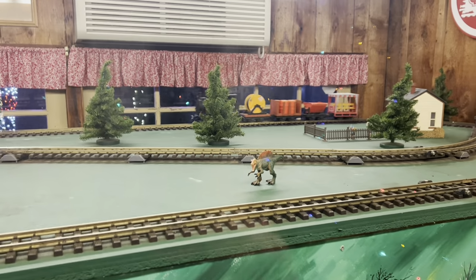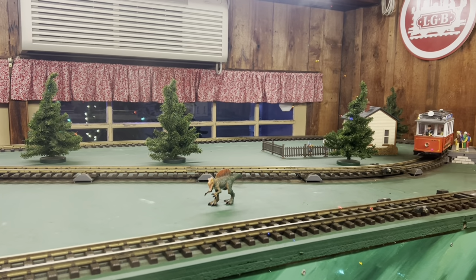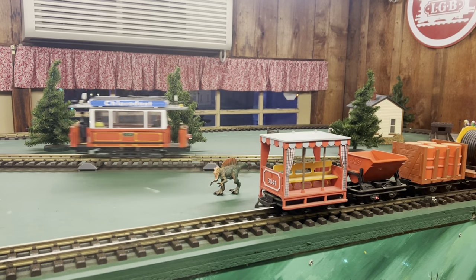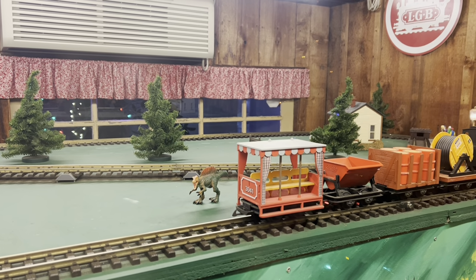But while we wait for him to come alive, I just wanted to point out that at this train spot, there is a dinosaur, one dinosaur in the middle of the trains. Welcome to Jurassic Park.